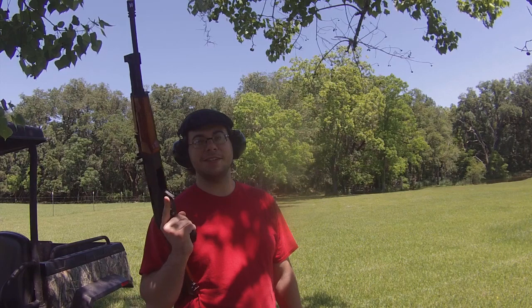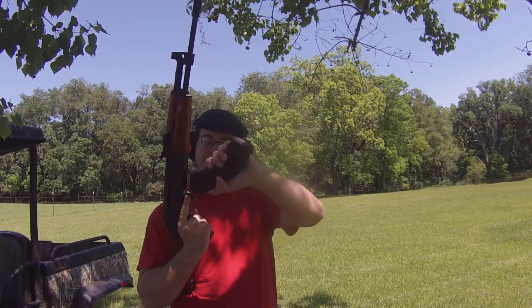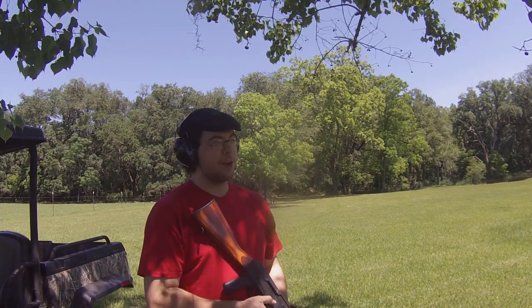I'm sure that somebody somewhere is going to complain about something in terms of me not being able to make shots at this distance. So I had a spotter help me zero in my Romanian RH-10 here, so I should be able to make shots with this thing if I just kind of aim center mass.